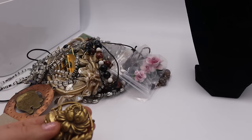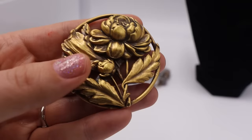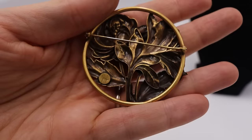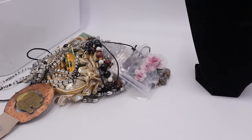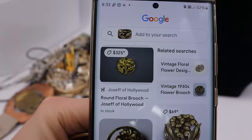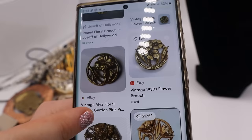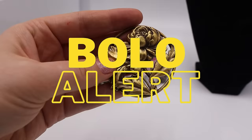So I wanted to show this one next. It's a repoussé, which is hammered through the back, floral brooch. What's awesome about this is it's marked Joseph right there, meaning Joseph of Hollywood. Okay, Google Lensed it. Look at what comes up: floral Joseph of Hollywood brooch. Someone has it listed for $325 on the Joseph of Hollywood website. I'm unsure of that, but I definitely knew that Joseph of Hollywood is a definite yes. This is a brand to be on the lookout for. I was so excited about this one.